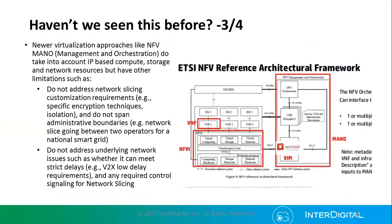Now, of course, the latest and greatest approach is NFV. It comes from the ETSI SDO, and basically the component that we're most interested in is what's called NFV MANO, the management and orchestration component of NFV. And NFV, by definition, does take care of compute, storage, and network resources. So that one problem that the other solutions have is covered by NFV.